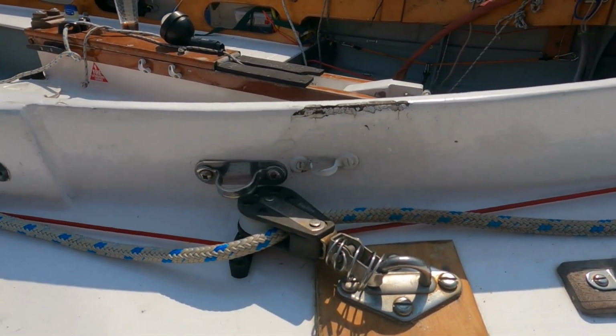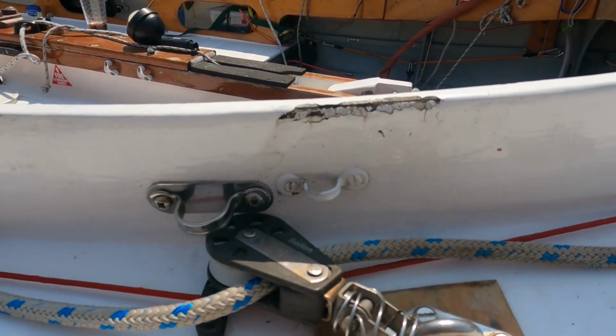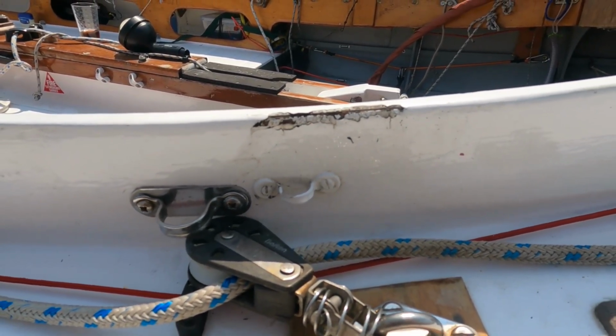You can see here that her top coaming has had the odd dent and ding which needs some repainting.